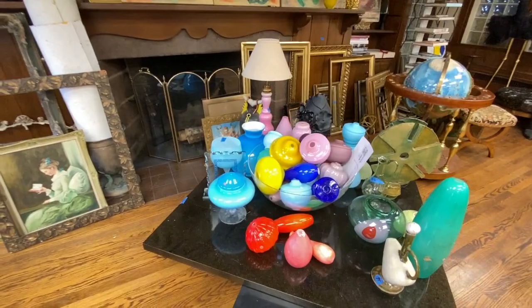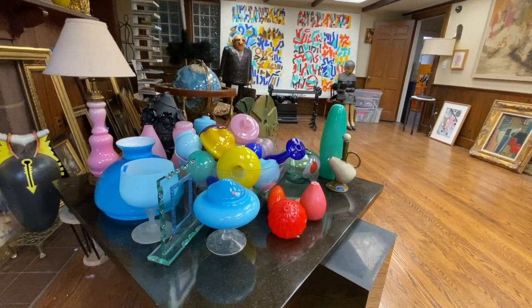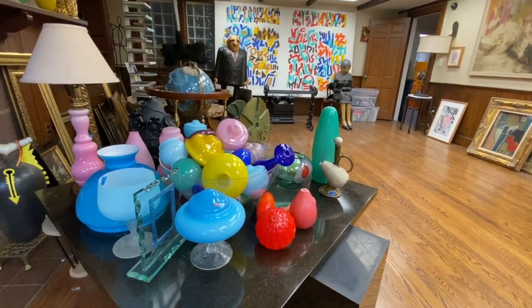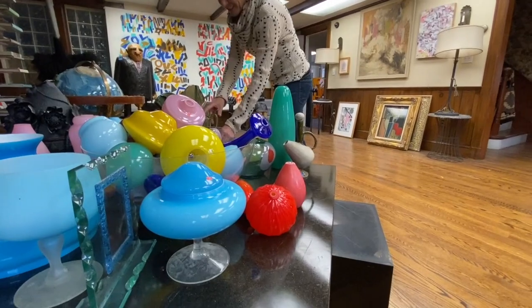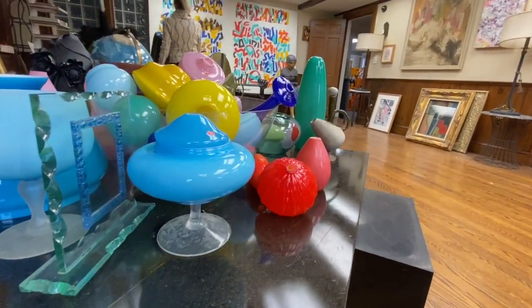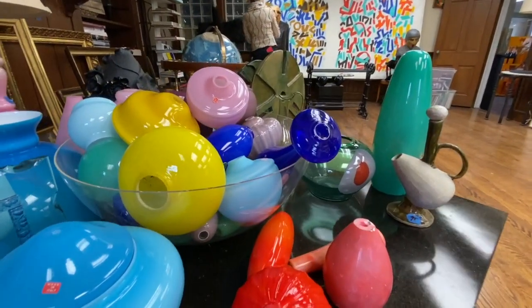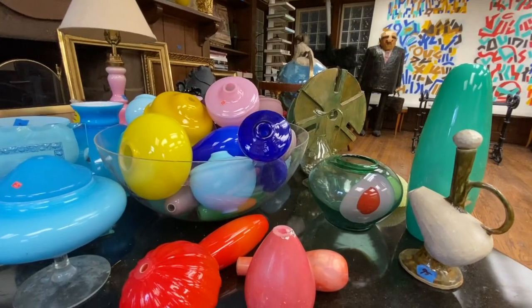This is a table of Murano. You're gonna get to meet Michelle, everybody. Not today. You get to hear her voice today. And then see below the waist. Yeah. This is magnificent.